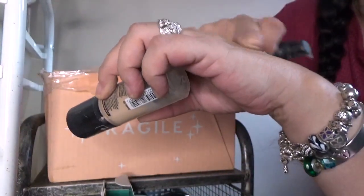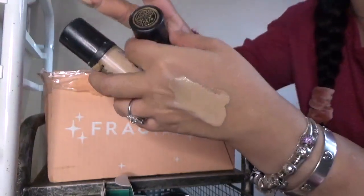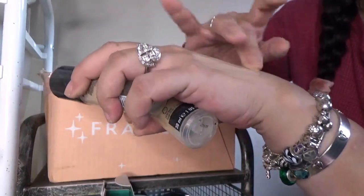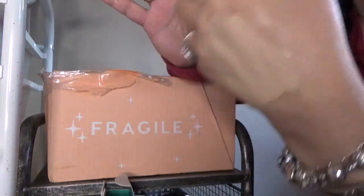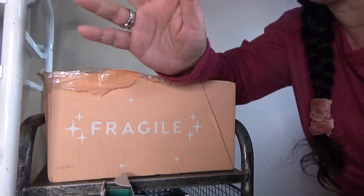But this one was the most similar in consistency and wear as the CYO foundation. I haven't used it in a while because it was in the back of my drawer again, and I'm looking forward to giving these a shot. They're going to go right in the front of my drawer so I can play with them.